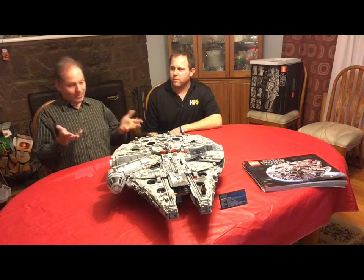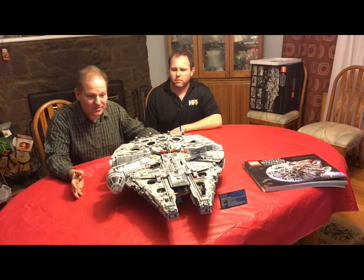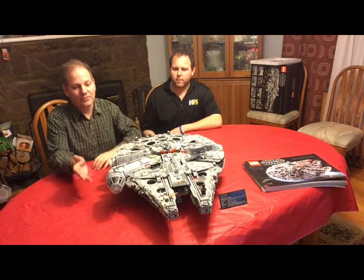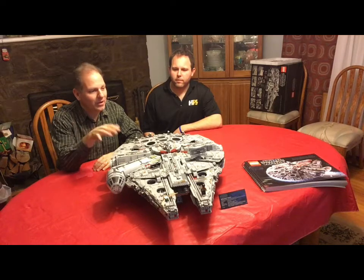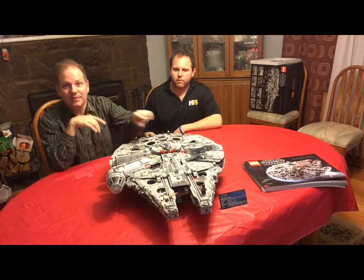So, what do we have here? Well, I'm not going to give you the full rundown of every little aspect of this, but it has a lot of bells and whistles on it. Okay, it has, of course, its own cockpit. It's essentially 2 different kinds of Millennium Falcons. We have it set up right now as the Force Awakens Last Jedi Millennium Falcon.